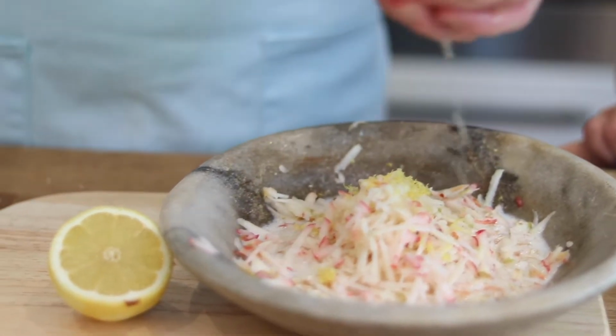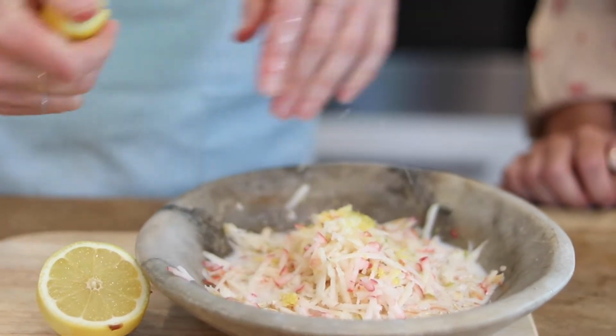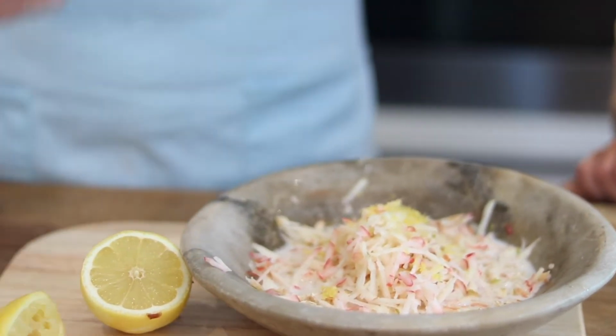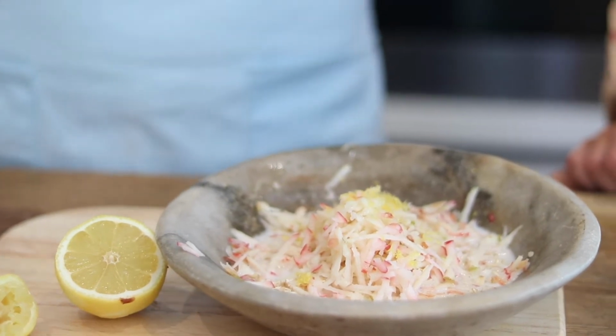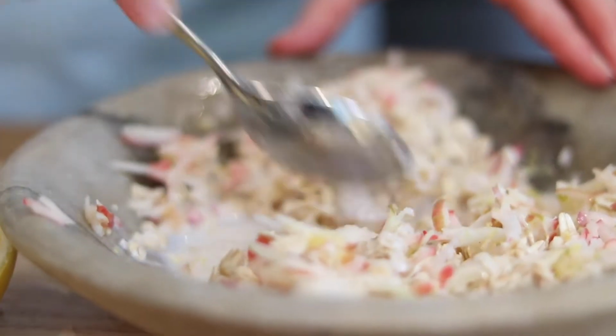It still tastes okay, but I'm just going to add a little bit of this lemon, really just to stop that oxidation process of the apple and stop it from turning brown. And also again, it just brightens that little bit of acid, brightens up your breakfast. Then we'll just mix all this through.